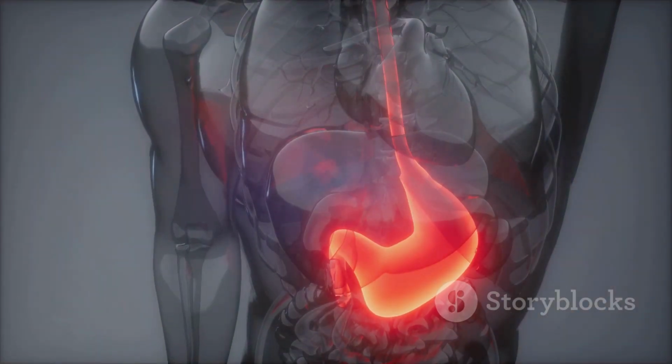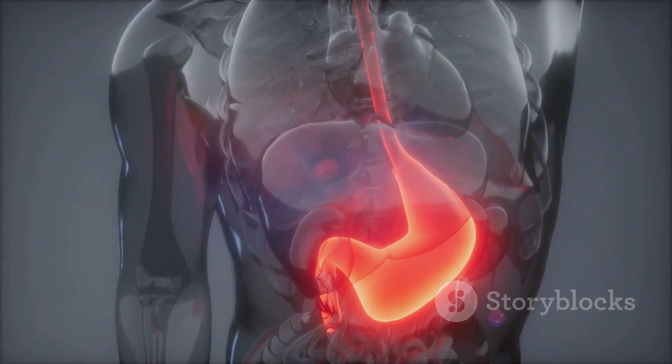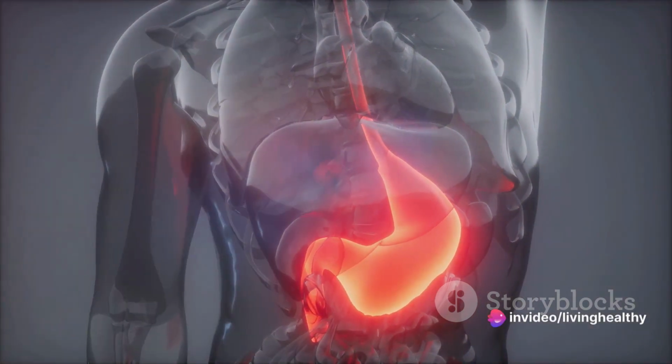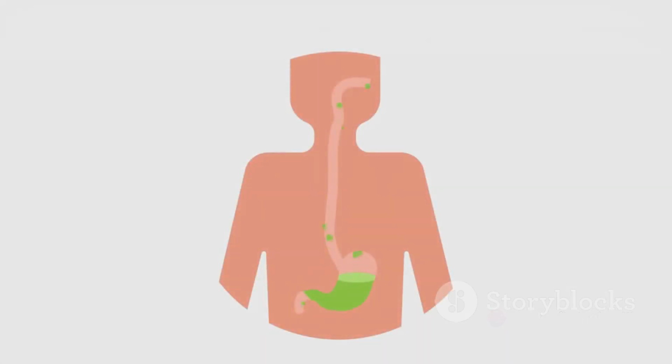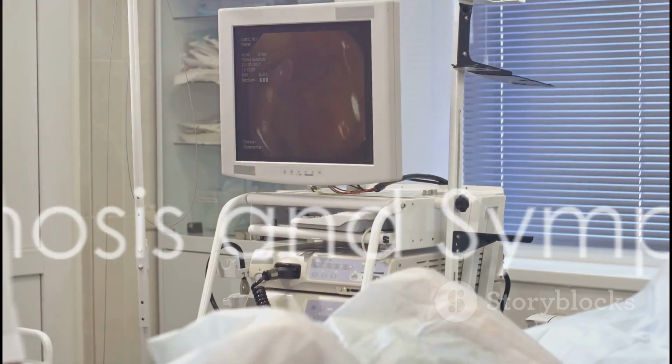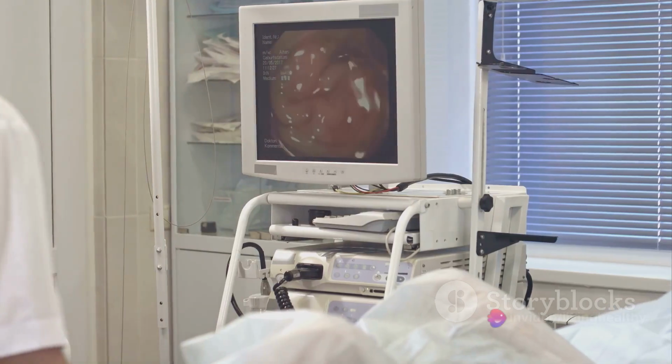It's a situation where the squamous epithelium, the healthy lining of the esophagus, is replaced by columnar epithelium, a tissue type more commonly found in the intestines. This change is believed to occur in response to chronic exposure to stomach acid, typically due to GERD. The peculiar aspect of Barrett's esophagus is that the condition itself does not cause symptoms.